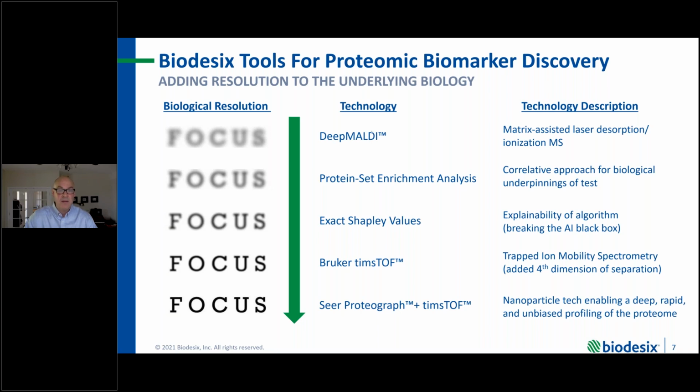But the disadvantage of deep MALDI is that we don't have a lot of biological resolution. For those MALDI features that we're looking at, only a handful of those peaks do we actually know what protein we're assaying. We can use things like our protein set enrichment analysis to correlate. It's a correlative approach, looking at pathways that are correlated back to the deep MALDI spectra. So we can look at cancer-associated pathways like wound healing, different types of immune responses at the pathway level. We've also developed this technique of exact Shapley values so that we can break the AI black box and actually explain what our algorithm is doing at the patient level as well as at the global level.